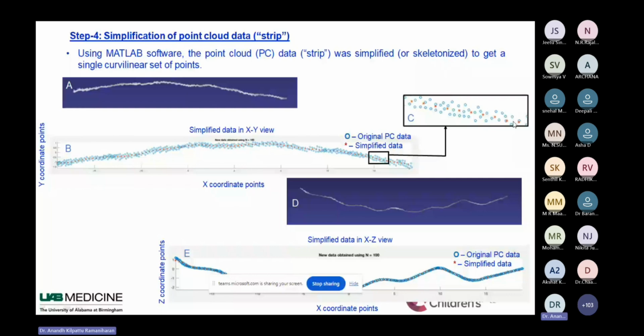We applied our algorithm and obtained the simplified data here. The simplified data is shown with stars, so circles represent the original point cloud data and stars represent the simplified point cloud data. If your data is simplified, then it is very easy to calculate the area under the curve. This is how your simplified point cloud data is visualized in the XZ direction. Even though the strip got simplified, it does not affect the undulations. That is the point I want to mention here.